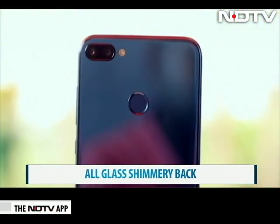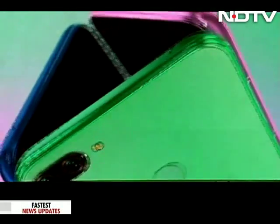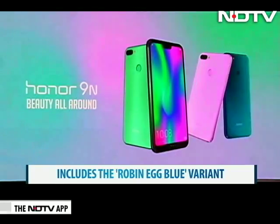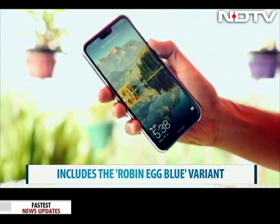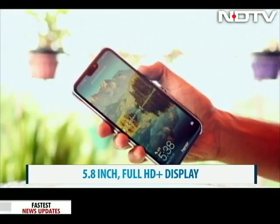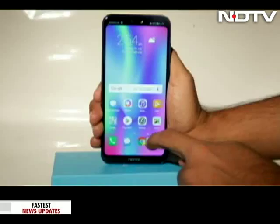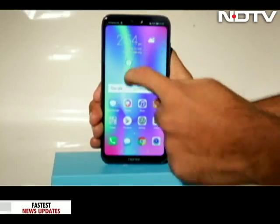We got the sapphire blue variant for review, but the phone does come in other lovely colors like a robin egg blue, lavender purple and midnight black. The phone has a good grip and a 5.8-inch Full HD Plus screen, and it even has the notch. The display is bright with rich colors. This combined with the design makes this phone look premium and stand out.